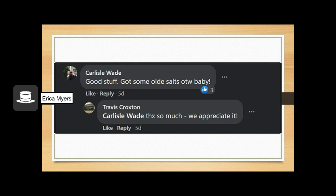Also from that same post, you have what looks like a loyal customer, Carlisle Wade. Carlisle says, "Hey, good stuff," which means he's had that before. He's had Rappahannock River oysters before. And he says, "Got me some old salts on the way." So he's ordered again. He may have visited a restaurant and decided to order, or he may have ordered before and decided to order again.